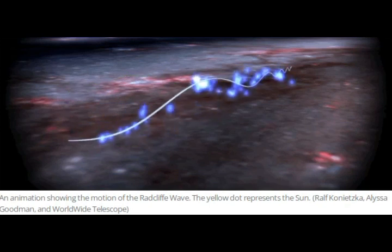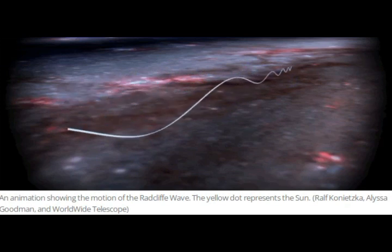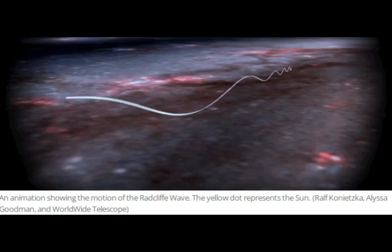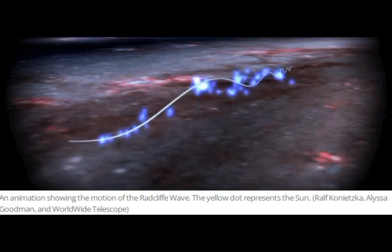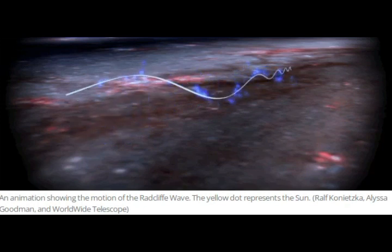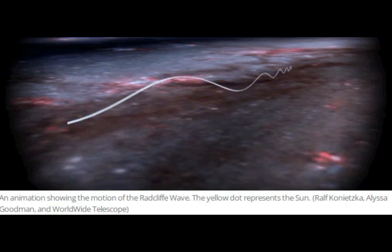This means that we now have the most accurate map of the Milky Way to date, including the position of stars, the direction of travel, and how fast they're moving. Scientists used this data to discover the Radcliffe Wave back in 2018, publishing their findings in 2020 after putting together a 3D map of the structure.